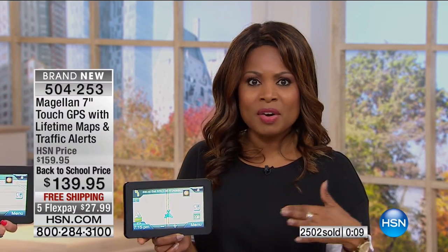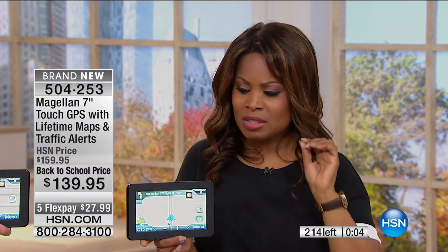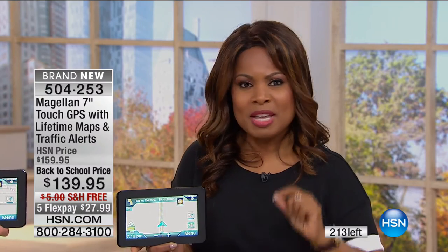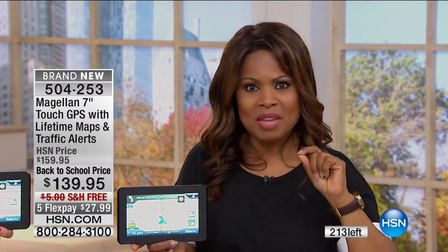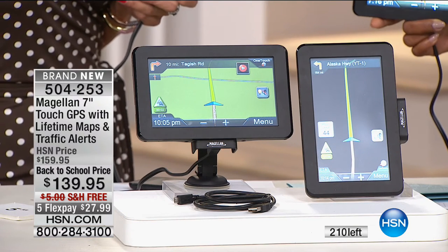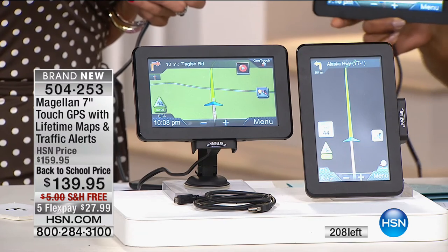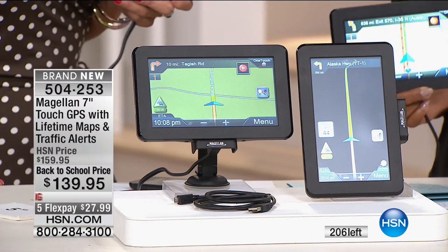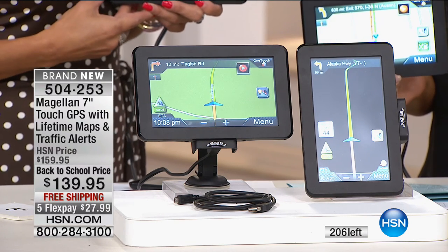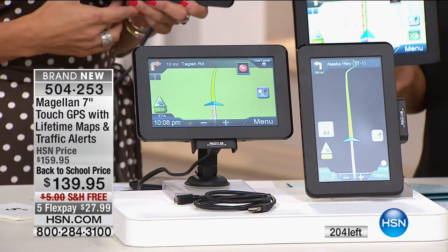And I naturally have a very good sense of direction. Even with my natural sense of direction, there is no substitute for a GPS, because it could be anywhere in any location, whether I'm in Florida, North Carolina, Chicago, New York. You can go from any state, any city, and in between, it is going to take you to that destination with a level of accuracy that just cannot be compared. So it's a wonderful gift, perfect for you and your family.